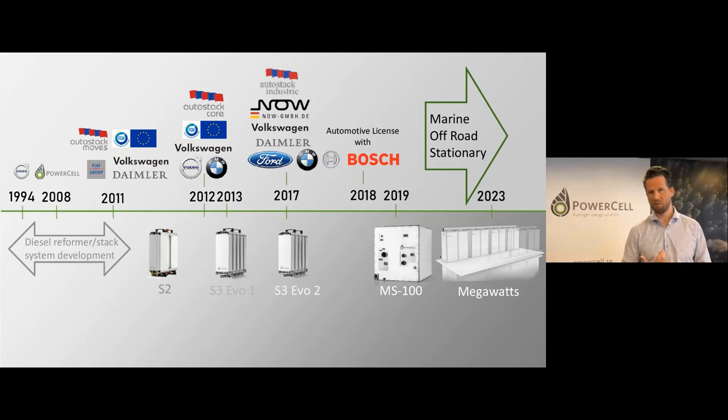Among the companies that were extremely interested in this, you can see Daimler and Volkswagen. Actually, in the COVID times, Daimler and Volvo signed a joint understanding and formed a joint venture on fuel cell development. So there are times of crisis, but there are also times for reflection and regrouping and disruption of technology. And we see that this is really happening right now, and it's really encouraging. The stack technology we developed was really interesting for Bosch as well. So they invested in a license for our stack, the S3 stack.